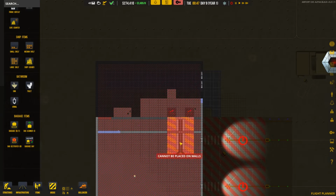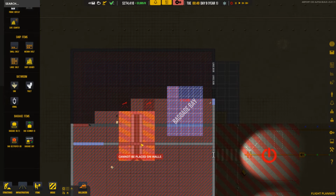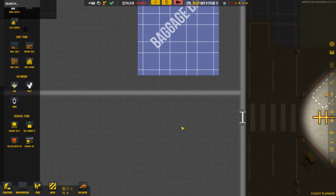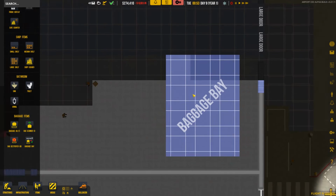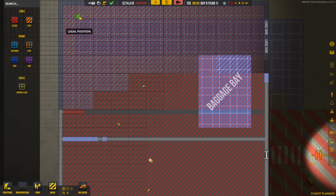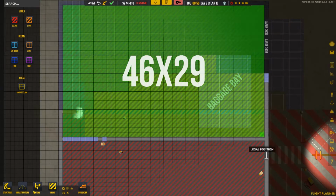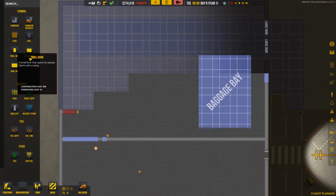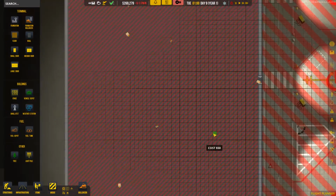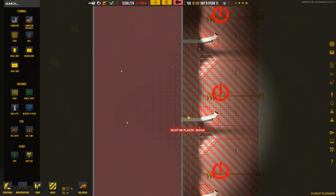All right, it looks like we can finally put in a baggage bay. So let's go ahead and do that right now and get that ordered in. Now, I'm thinking we want to go ahead and put a door in here, even though this is going to be a staff only area. So actually, before I forget, let's go ahead and zone that as staff only. There we go. And then we're going to put a door in there just so we can access it fairly easily from the secure zone in the terminal. So no one has to actually walk outside for that, which is really nice.